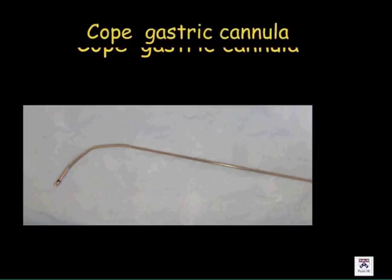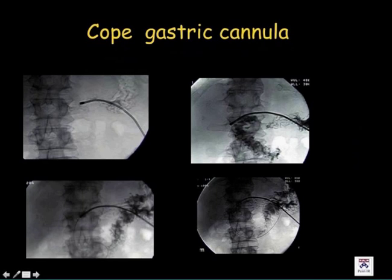And how does it work? So you take the gastric cannula, you bend it in the shape you think is most suitable, attach the syringe to the end of the gastric cannula, and then you palpate your way, push your way into the duodenum. So here we see, right now, we are already inside the duodenum. Inject contrast. Then you feed the wire, and then you feed the gastrostomy tube over the wire.